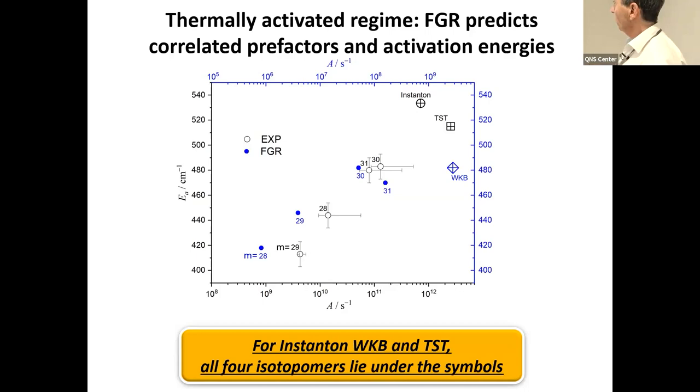So what Shreya and Peter got out of their result was a strong correlation between the prefactor and the activation energy in their thermally activated tunneling. And we also did calculations using the standard tunneling models, WKB tunneling, instanton tunneling. All four isotopes lie under this symbol. So this is the only theory that we have that can explain this result.